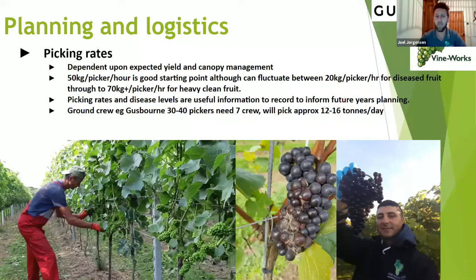And in years like 2018, where we had lots of large bunches and the fruit was very clean, we certainly noticed that the average picking rate was a lot quicker. And of course, people were dropping the number of pickers that they actually needed from us. So it's all part of proper planning, really understanding how your fruit looks out there so that you can confidently book the right number of people to do the job.